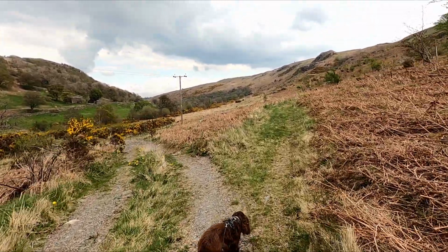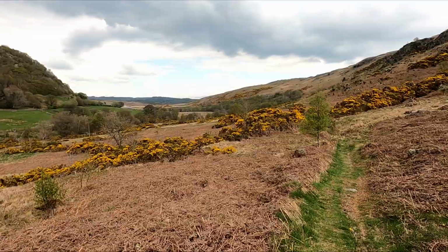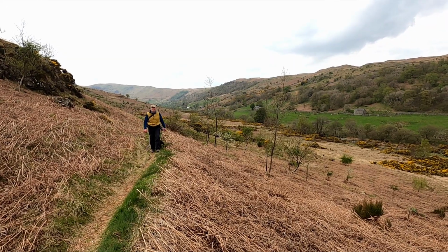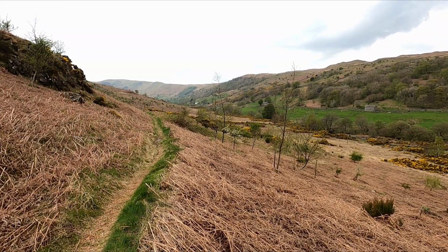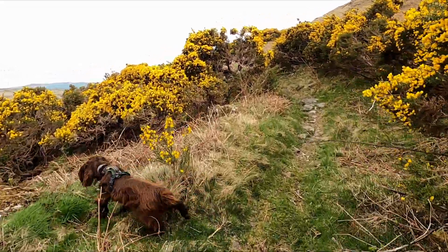The now submerged village of Mardale had a church, but it was only allowed its first cemetery in the 1700s. Before that time, all the bodies from the village were carried from Mardale over into Swindale and then on to the church at Shap. It's a lovely path, and we've timed it right as the gorse is now in full bloom.